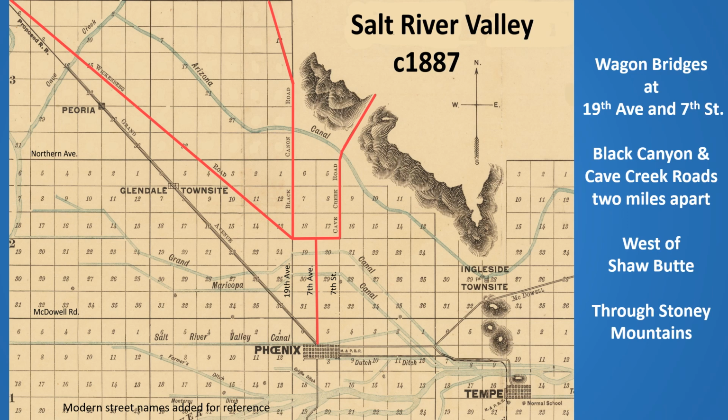Instead of three highways separating the Grand Canal and 7th Avenue as shown on the 1885 map, Cave Creek Road by 1887 had been moved a mile east to 7th Street and the Black Canyon a mile west to 19th Avenue. Both new alignments originated at Camelback Road and were on the section lines that ran north to the two wagon bridges across the Arizona Canal.